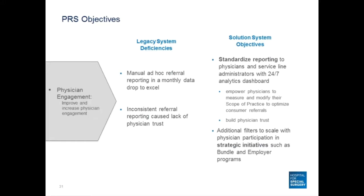We also wanted to empower physicians to measure and modify their scopes of practice in real time. So looking over their dashboard of analytics, our hope was that they would be more engaged and they would converse more about changes on how to increase their referrals or to drill them down or make them more specific to their own utilization so that they could treat at the highest level of their license if their practice was very robust and filled. Then they didn't need patients who were going to overflow their practice.